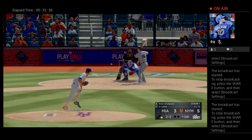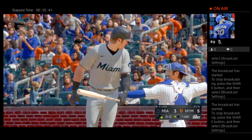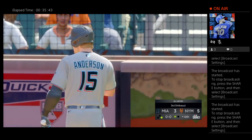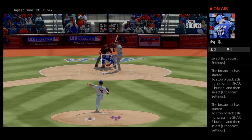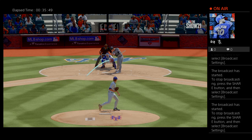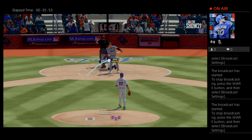Into the box now, Brian Anderson. Swing and a miss on the fastball, and that's the first out. Yeah, as they say, there's a hole in his swing in that location, so a good job there of exploiting that. That can be real hard for some guys to overcome when teams start figuring out what locations you just can't handle.